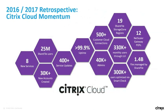Just to give you an idea of some of the momentum that we're achieving here, you can see that we've got new services that are coming on board rapidly, and that's one of the benefits of moving to a cloud model, that we can bring features and functionality into the services very quickly. We're achieving our goal of uptime. We've got multiple regions globally for different services. We're increasing the number of admins, and these numbers are increasing on a daily basis as well. So you can see there's quite a lot of momentum around the cloud services at the moment, and that's over the last year or so, and that's clearly going to accelerate and move forward.